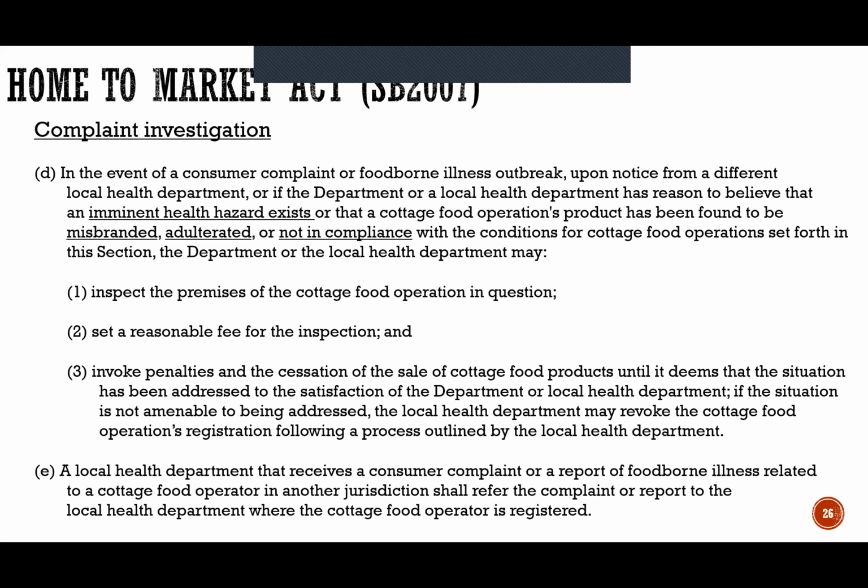If you receive a complaint from another jurisdiction, another county, then you would reach out to that local health department and notify them with the information. So for example, if I were to receive a complaint here in Peoria County and it was one of my neighboring counties, I would reach out to that county and notify them of that complaint, and they would follow up with that vendor and conduct any inspections as needed.